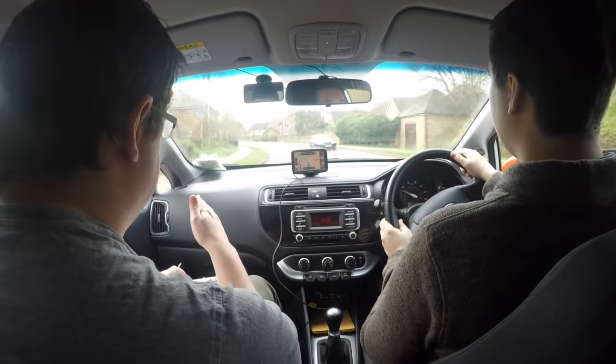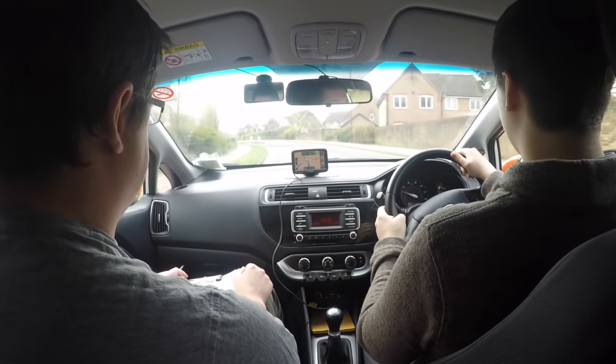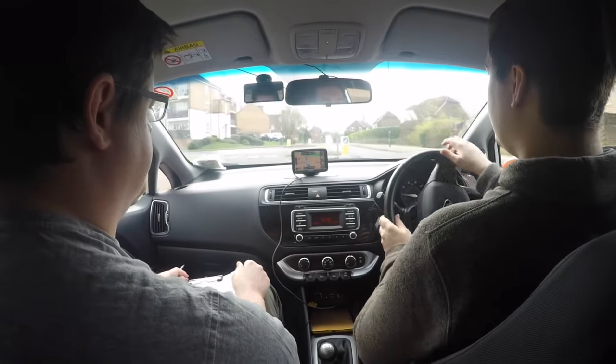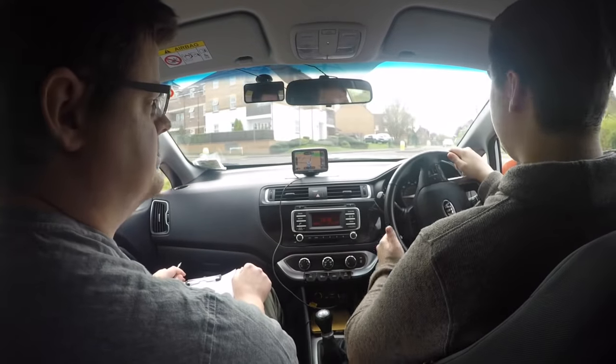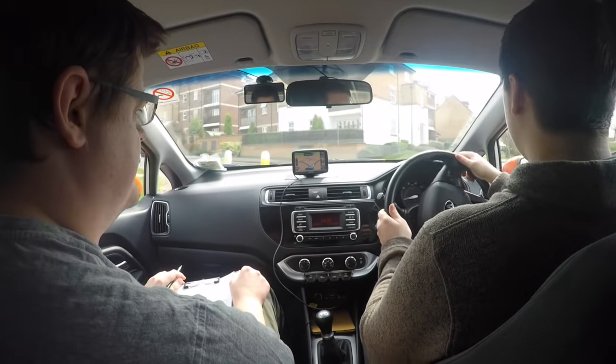So it's coming up fairly soon, you'll see the cones for it soon, so just pop your right signal on and slow right down so it's quite tight. Keep more to the left, give yourself more room to turn round, it's going to go all the way around it. Yeah, so we'll do a U-turn whenever it's safe to do so. Going all the way around, get back to where we came from.